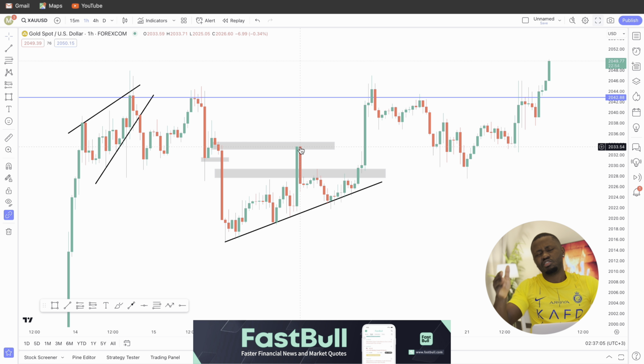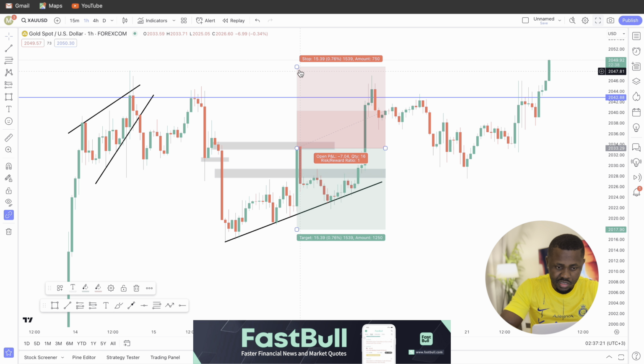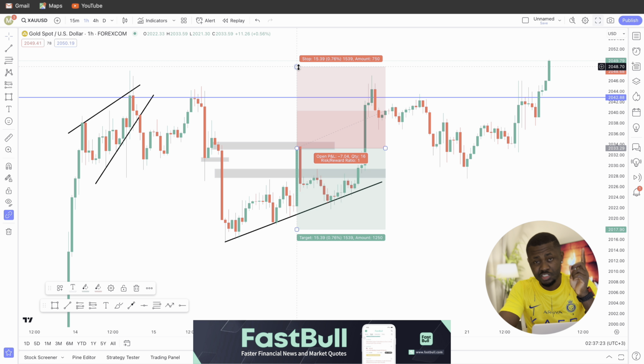So for those people that know about this setup, where we have a break of structure, and what caused the break of structure is either a demand zone or supply zone, they always maximize off that trade right there, guys. You can see, guys, you can only do this if you're trading only one forex pair. If you're trading so many pairs, forget about mastering this.